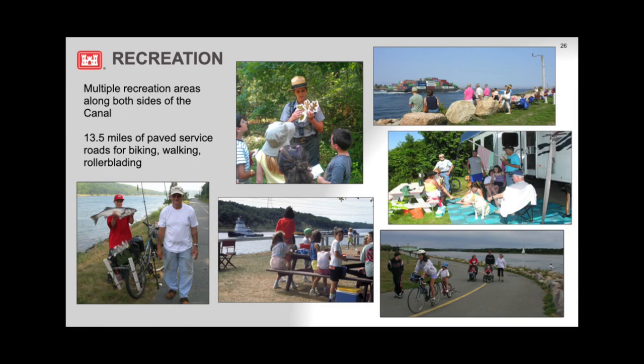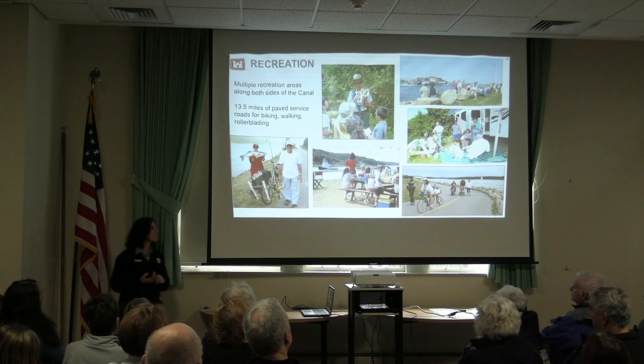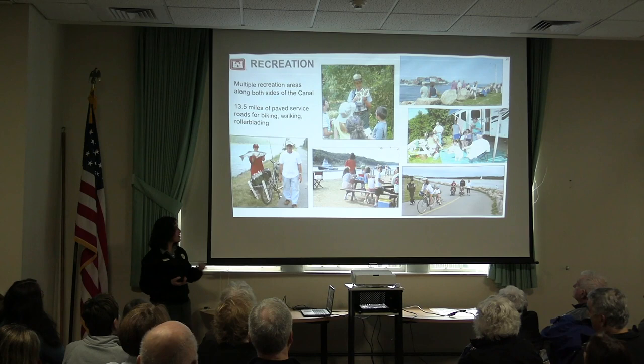Probably the biggest draw are what the U.S. Army Corps of Engineers calls service roads, because those are our navigation service roads to maintain the infrastructure. They're just open to the public. So there's 13 and a half miles when you add both sides together of paved waterside service roads that are open for the public to walk, bike, roller skate on.